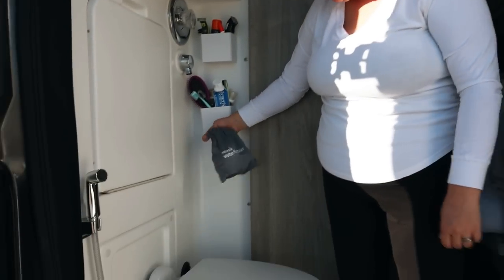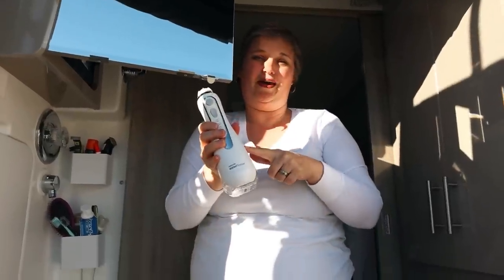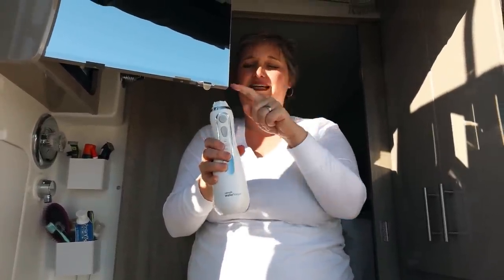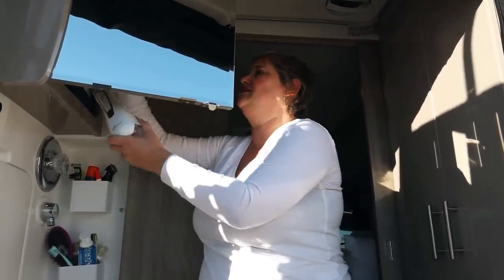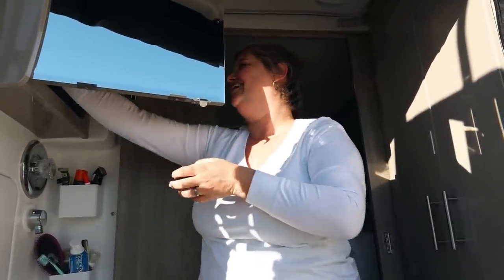And then this little bag is all of our chargers. I will show you this because it's kind of cool. This is a portable water pick, for cleaning your teeth, and you've got the different heads that go right there. But look how small it is. These things are normally big and sit on your counter, but we have one of these that we can carry with us in the van. We have one at home and we love it. So yeah, we had to get one to take on the road with us.